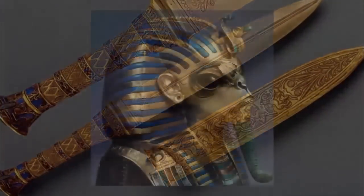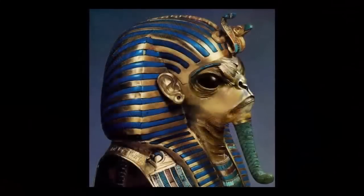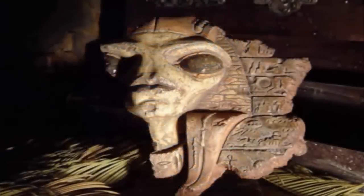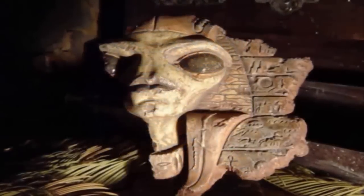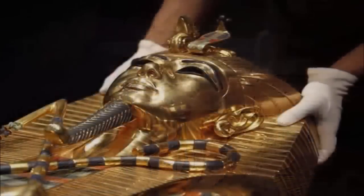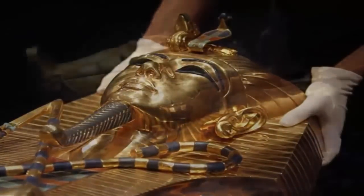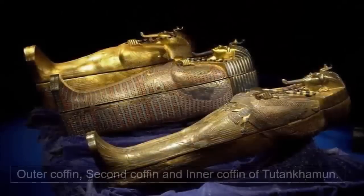A more logical scenario is that these daggers were in fact the remnants of a far older civilization, a civilization responsible for the construction of ancient Egypt, a group of people visited by, or indeed traveled to, people from another world entirely.